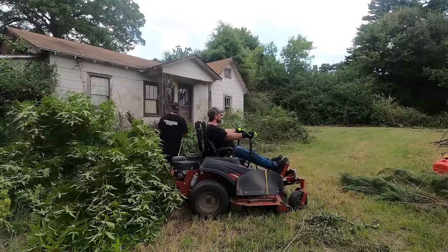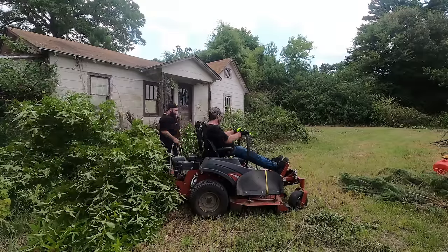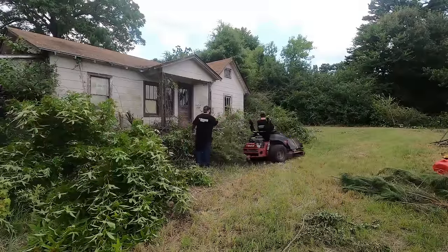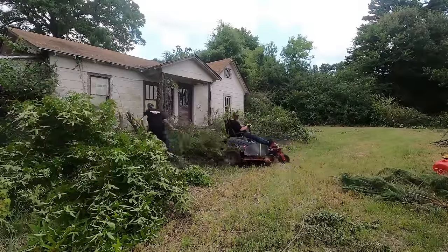All right, this is the fun part. It's always fun when you get to use the machine to do something that would just absolutely destroy your body. It would definitely be leg workout day moving some of this brush.